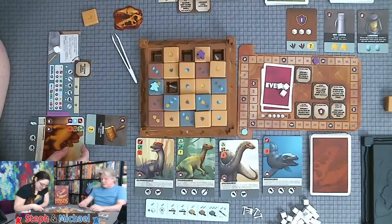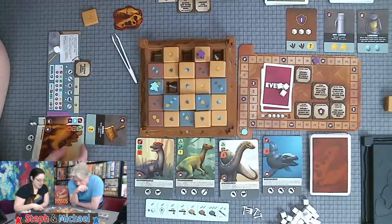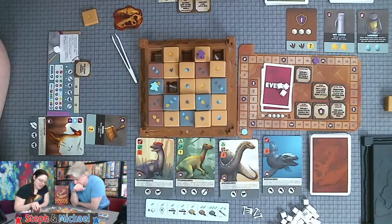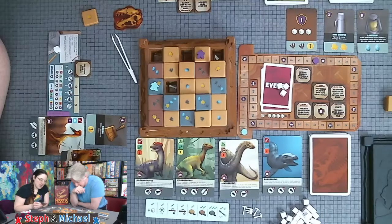Wow. I managed to not get any pairs with my types. Really? It's fine. It's fine. That sucks. It's fine.